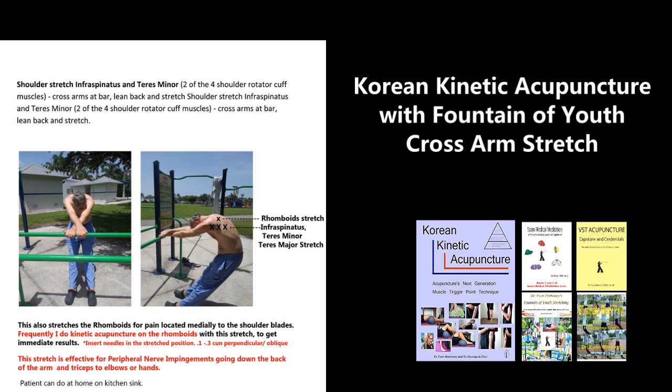So this is the cross arm stretch. Don't forget about this one for any kind of localized pain along the medial scapula there, and for the peripheral nerve impingements. And don't forget you can do kinetic acupuncture on the area of soreness, the ashi points.